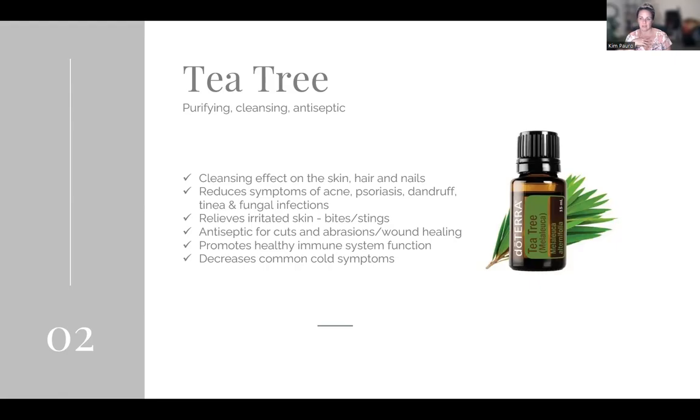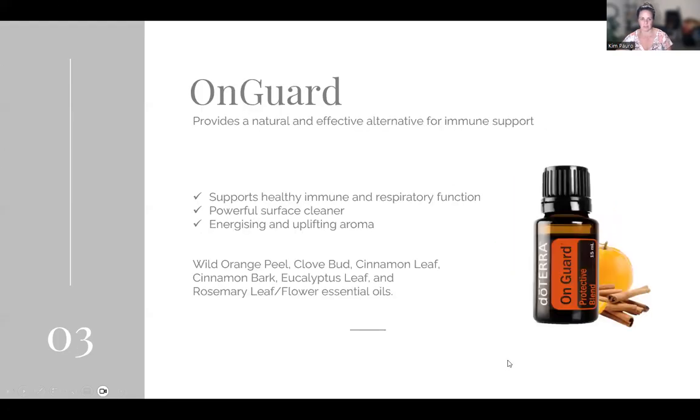You've been attacked by mozzies or maybe you've had a cut. It's really amazing for helping cleanse the cut and great for your immune system as well, and for cleaning toilets and floors and things like that. So it's nature's antiseptic. On Guard is our blend. This is a blend of wild orange, clove, cinnamon, eucalyptus, rosemary. So beautiful for keeping our immune system well.